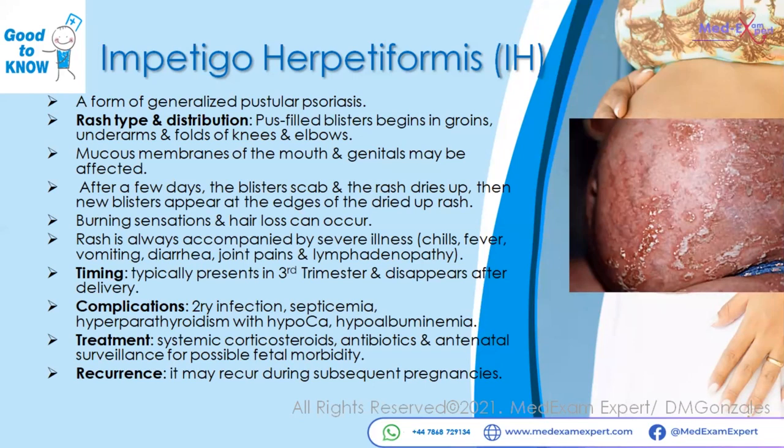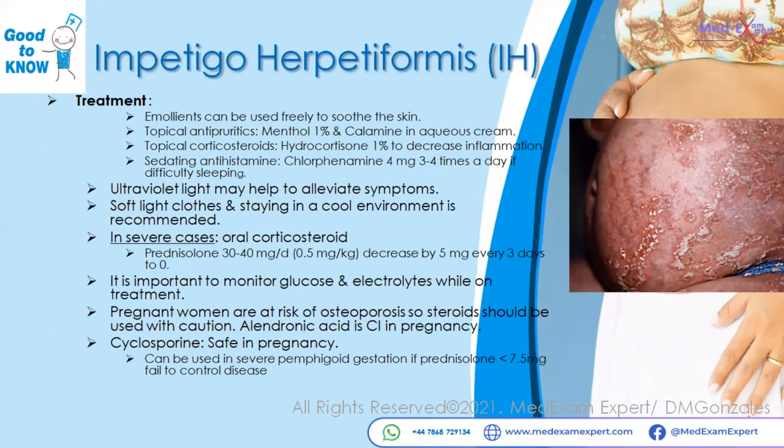The common complications are secondary infections and septicemia. The treatment is just like for your pemphigoid gestationis: systemic corticosteroid, antibiotics, and antenatal surveillance. It may also recur in subsequent pregnancies. Okay. The treatments are also symptomatic. Emollients can be used freely to soothe the skin. Topical antipruritics, topical corticosteroids, sedating antihistamine like your chlorpheniramine. Ultraviolet light may help alleviate the symptoms.